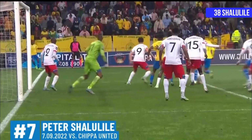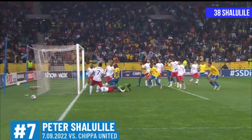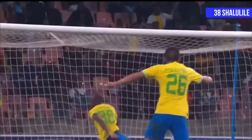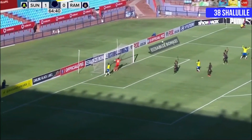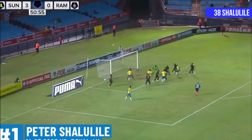If we want to draw comparisons, we can think about players like Manchester United's Haaland or Man City's Haaland. So the Sundowns man actually has less range. You find him rarely pulling shots from anywhere outside the box. It's usually up close and personal, though he does pack a punch when he does let loose.